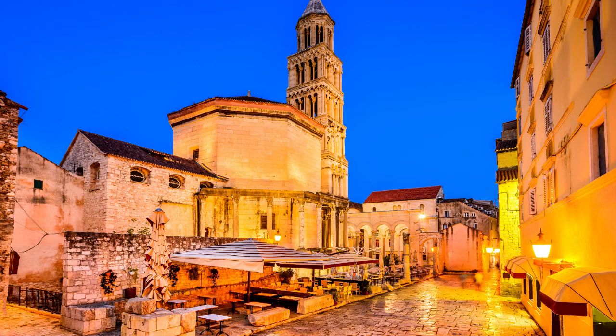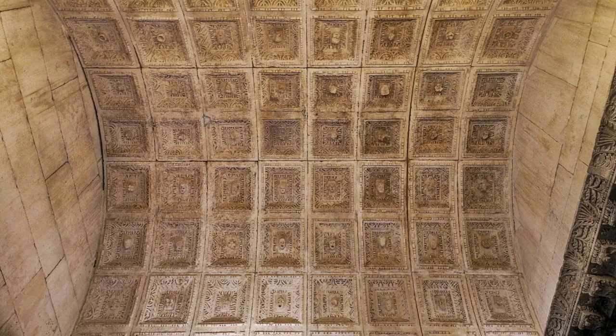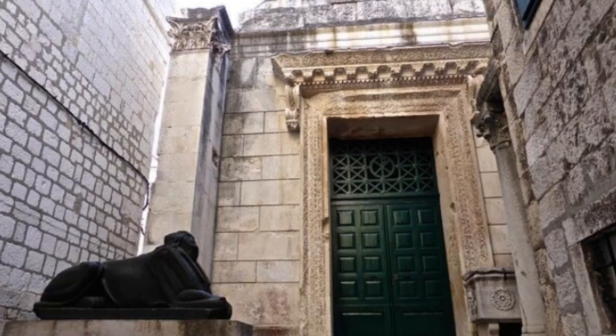The treasury holds the relics of Saint Dominius, as well as paintings, chalices, centuries-old books, and valuable vestments. The Temple of Jupiter is now the baptistry dedicated to John the Baptist. It contains a bronze sculpture of John the Baptist, as well as a baptismal font and 2 sarcophagi that held the remains of 2 bishops. The headless sphinx that sits in front of the temple is thought to be one of 12 that Diocletian brought from Egypt to decorate his palace.